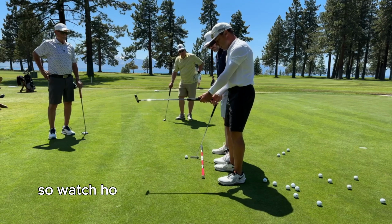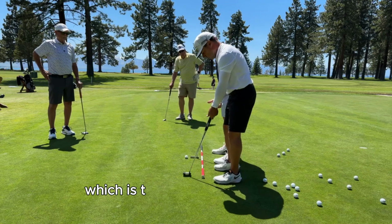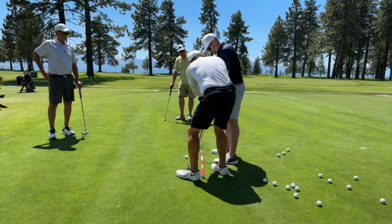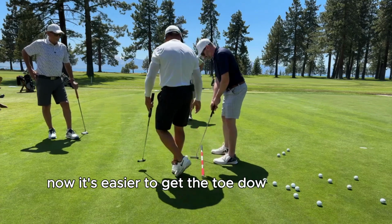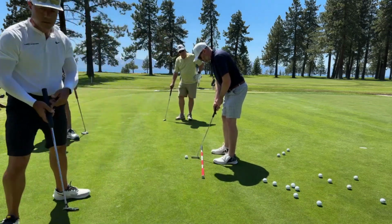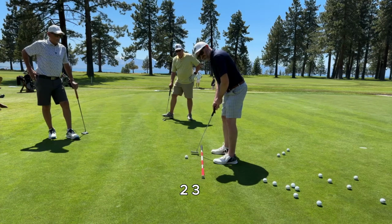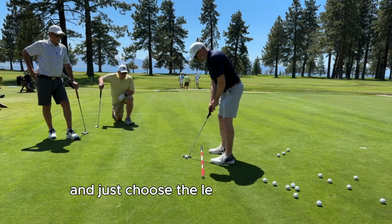So watch how I grip it. Here's the bad golfer's grip, which is the good putter's grip. See, that's very up the palm. Okay. You know what I mean? Now it's easier to get the toe down, and there you go. And let's hear the audible. Ready, 1, 2, 3, 4. And just choose the length of your 1.